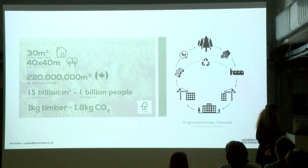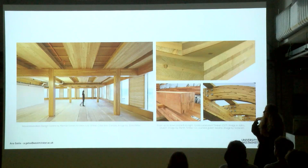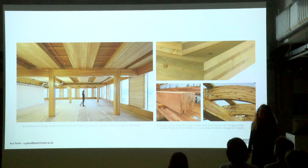So we can build sustainably, much more sustainably than we are building, if we use materials like engineered timber. These are some of the materials. This is the Wood Innovation Design Center in British Columbia. And that it's up in the ceiling is cross-laminated timber, which I think it's quite beautiful.